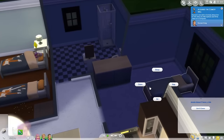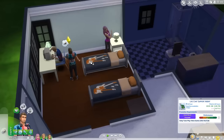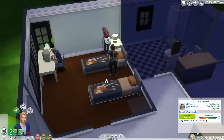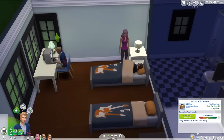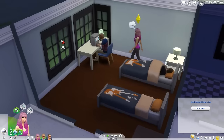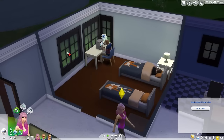This is your bed. Claim that. You're gonna claim this and sleep here. And then you're also gonna claim this one. Because while he's working on this computer, he can sleep. And then vice versa, when Duncan's awake, Callum can use the computer and stuff like that. I should really use their names and call them by their names.